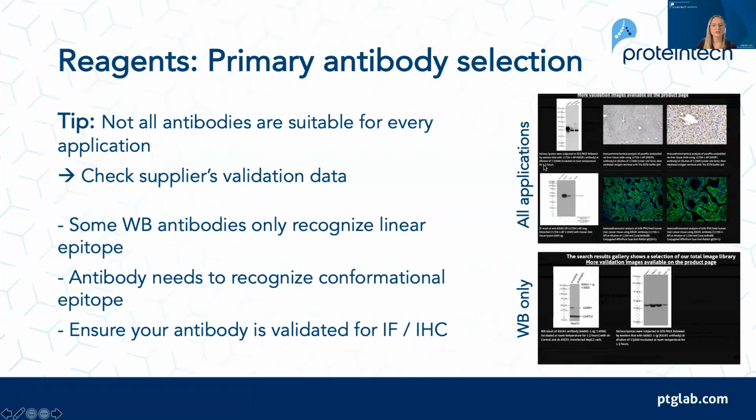Whereas some antibodies are suitable for all applications because they can recognize proteins in all of their conformational states. So that might be its native conformation, like you need for IHC and flow cytometry, and it also might be its Western blot form. So that's just something to think about.